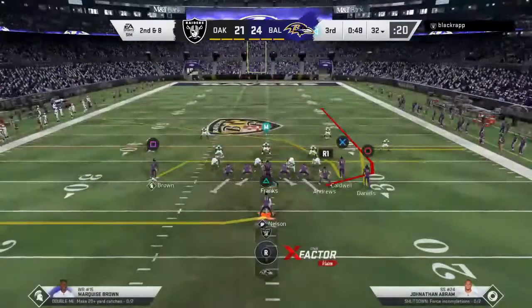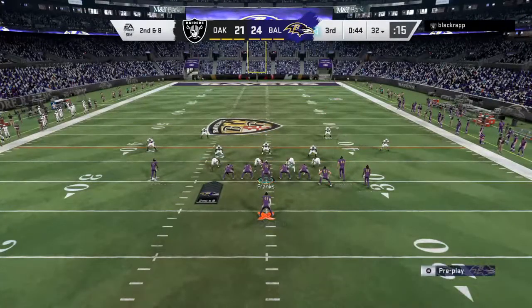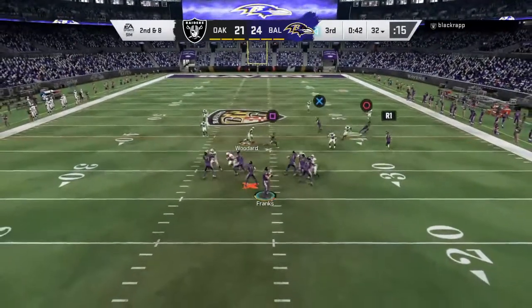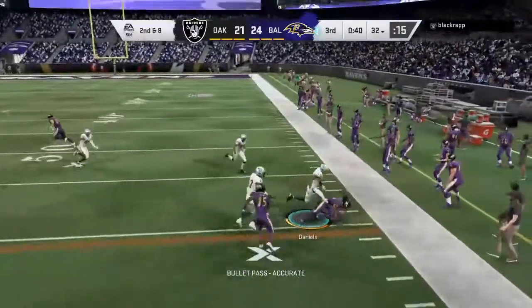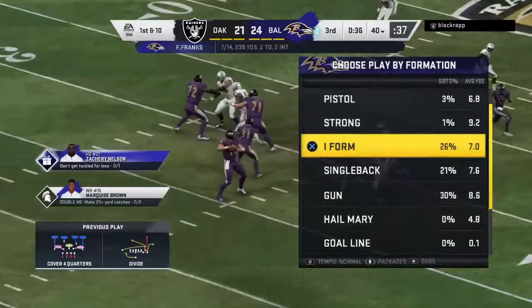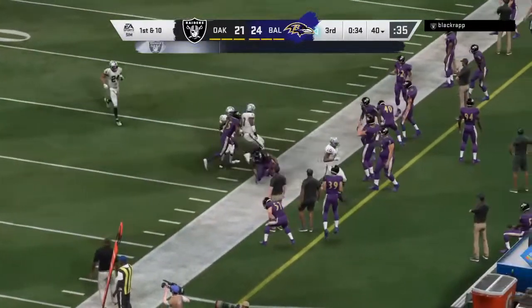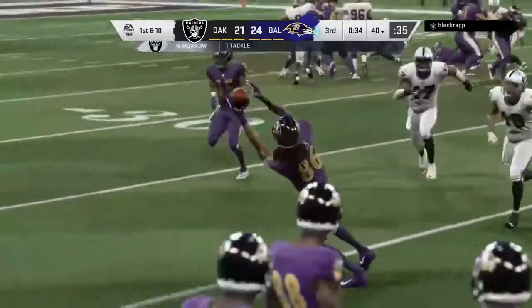The last run good for 2. Here's second and 8. Throwing the out route incomplete. That's Daniels. 9 yards to pick up there, and it's a first down. First and 10 at the 40-yard line.